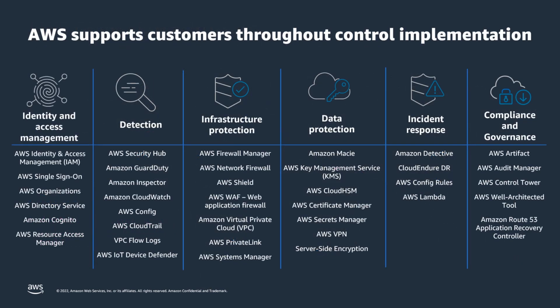AWS offers a catalog of security services that we organize into security epics. These should look pretty familiar as components that make up a security posture. These services are available to customers to build security best practices into their environments. And security is one of 6 pillars within the AWS well-architected framework, designed to support customers in evaluating architectures and implementing scalable designs.